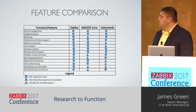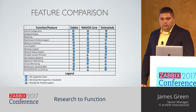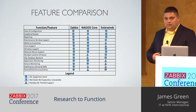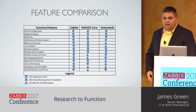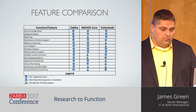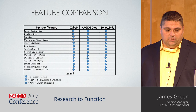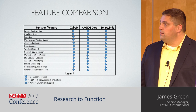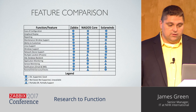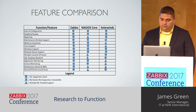This was a comparison we did as we were looking at the different monitoring tools. This is based on our knowledge, so anyone watching later who's a Nagios or SolarWinds fan, if this isn't correct, this is just how we felt from looking through the information. With Zabbix, we felt like we got everything we needed. The service monitoring was a key part to be able to deliver those services, and the ability to do notifications multiple different ways through scripts was also very nice. And of course, the biggest feature for Zabbix was the graphical display, being able to report and look at how the data is coming in and the overall system environment.